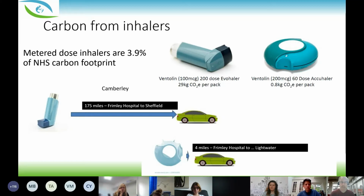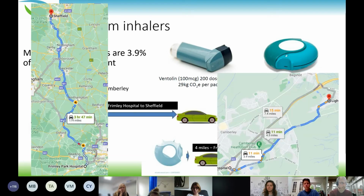The alternative is about a kilo a pack, and of course there's no propellant in that. So what this means is that, you know, one Ventolin inhaler is about 175 miles worth of car travel in terms of emissions. So that is from here, or from where you are, all the way up to Sheffield.